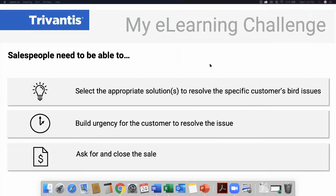So our objectives for this training, we knew that we needed to teach the salespeople how to select the right product solution for the customer's bird issues. We had to help them identify the buying motivations for that customer that would help build urgency, and then how to close the sale. So there's a portion of just standard sales training that goes along with it, in addition to how do I assess what's the right product to use.